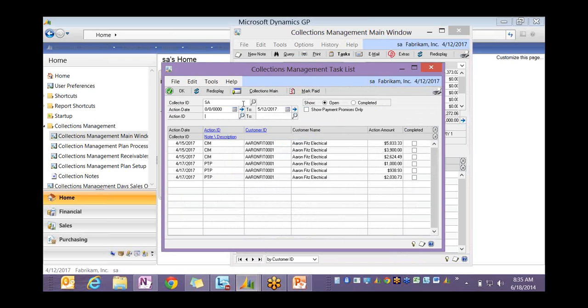I'm able to also pull up the task list for any other users within GP or collectors that I have set up in GP. So again, if I've got multiple individuals doing collection activities for me, and if someone is out for the day, I can come in and pull up their task list and determine whether or not those activities should be assigned and performed by someone else within the team, or if they can wait for that individual to return to work. And this, again, is just in an effort to get that consistent follow-up with customers going and ensure that nothing falls through the cracks. You're able to slice and dice data based on specific date ranges, action IDs.